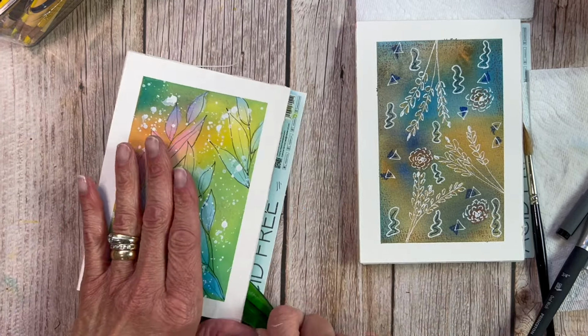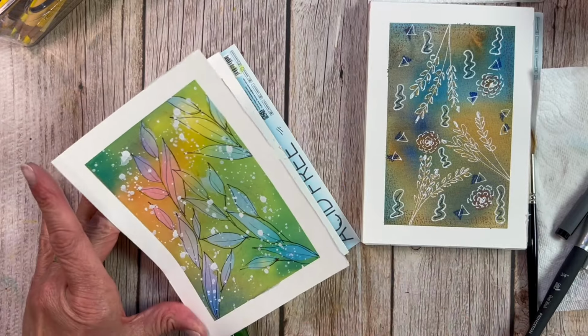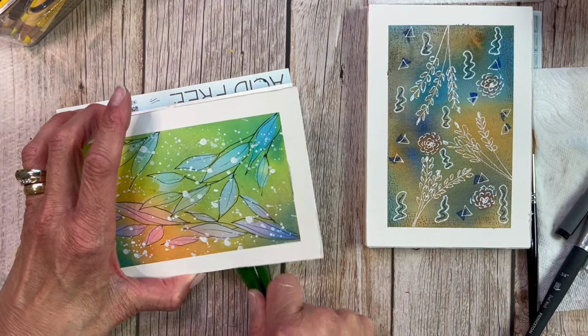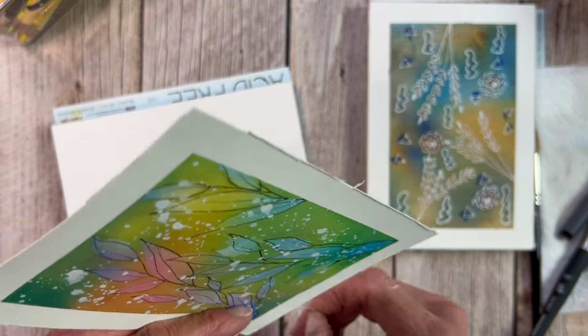And I like doing it with this better than a palette knife, because with a palette knife, I have sliced into the paper and made it not as thick, if that makes sense. So there's that one. I'm going to get the adhesive off of the edge here.